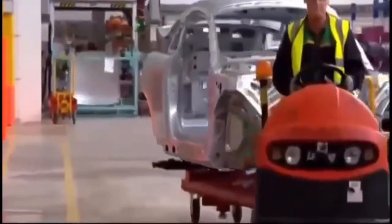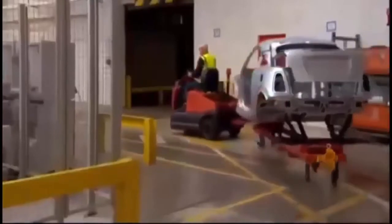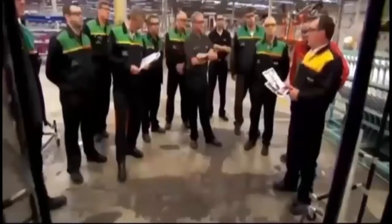After the reveal at the Frankfurt Motor Show, the Coupé will go on sale to the public. To meet their projected demands, Plant Oxford will need to produce a Coupé every 7 minutes. With such a tight deadline, the body shop team hold regular meetings to ensure targets are met.